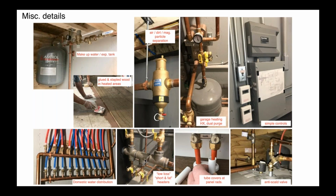Here's my short fat header. Harvey put this together really well. This is actually a 2-inch stainless steel cross and a couple 2-inch stainless steel T's, and you'll see reducer bushings in there to get us down to the pipe size. And you'll see our purging valves near where each of these load circuits comes together.